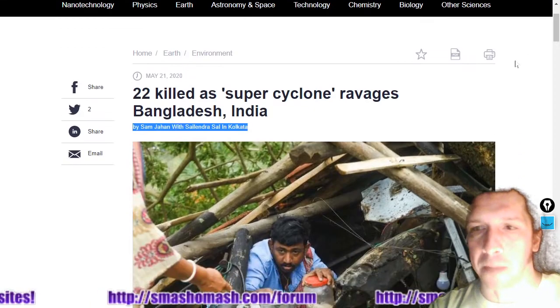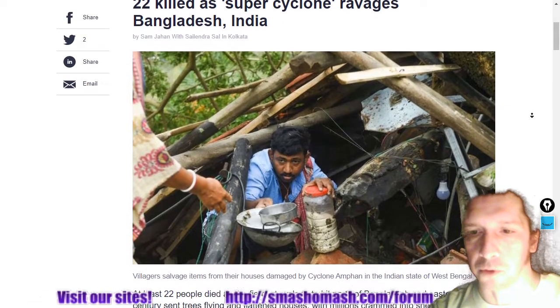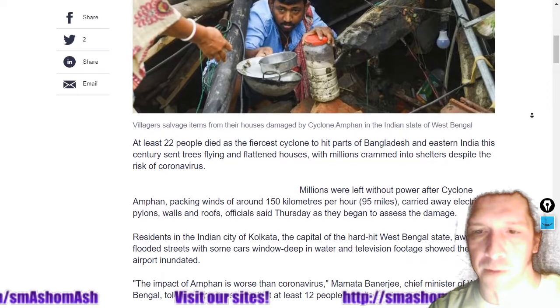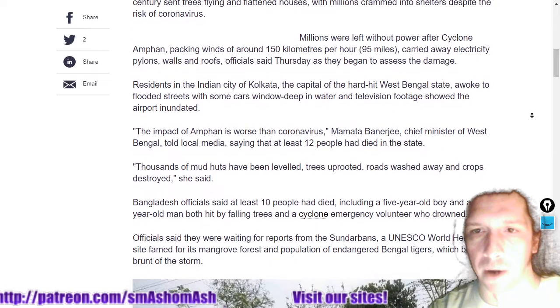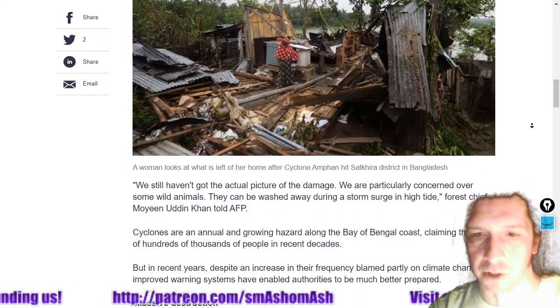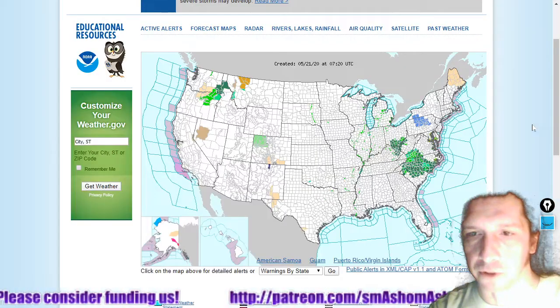Deadly storm struck Bangladesh. 22 killed as a super cyclone, which would be like a Category 5 hurricane, has killed at least 22. I'm sure probably more than that. Millions left without power. And here's some of the scenes of destruction in Bangladesh. Please keep those folks in your prayers.